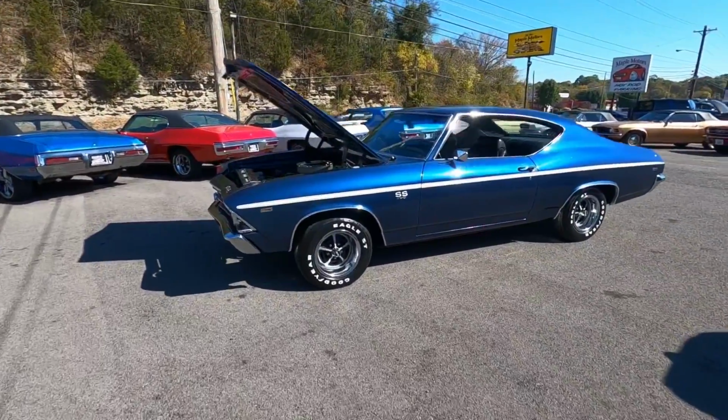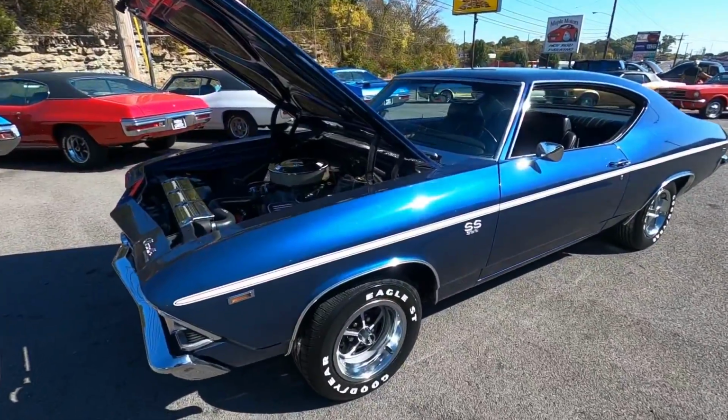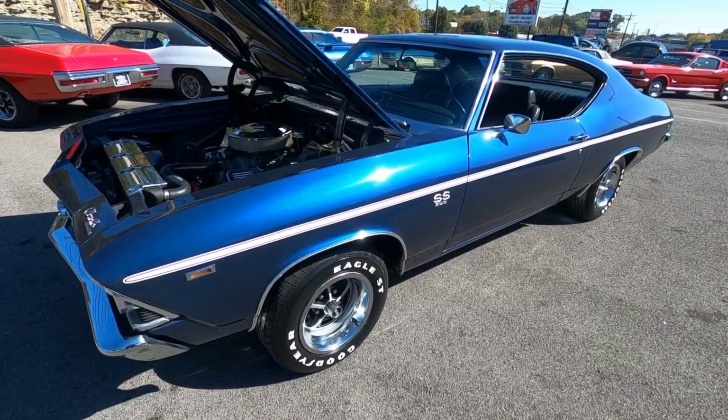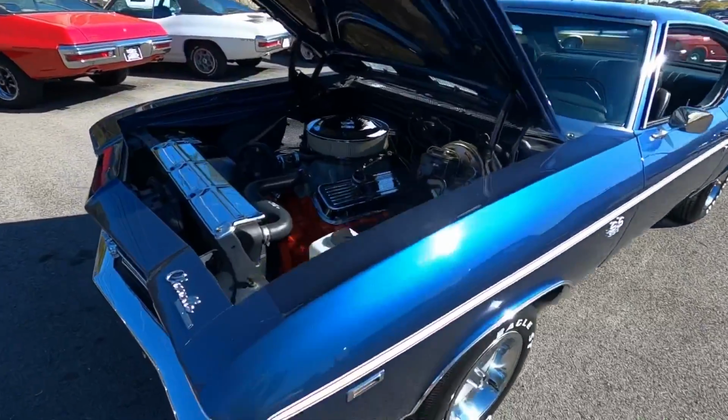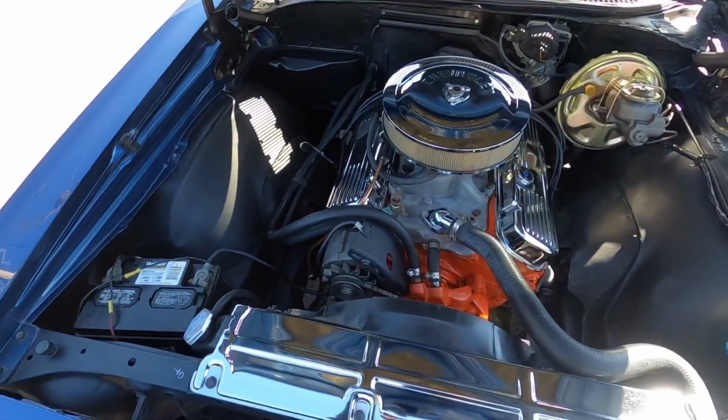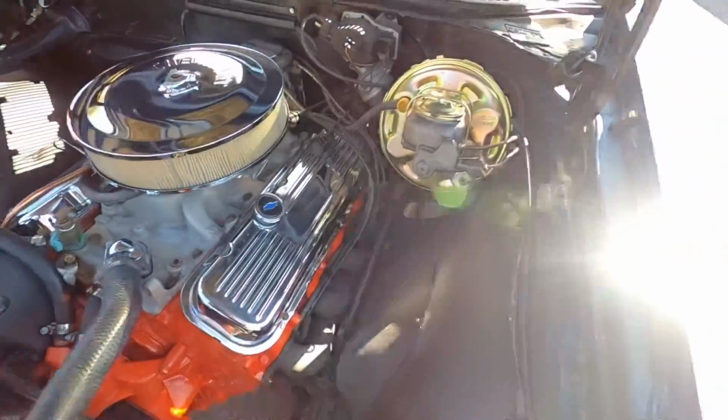What's up, guys? Nick up here at Maple Motors in Hendersonville, Tennessee, and today's test drive, a 1969 Chevelle. This one came back as a Dayco correct 396. It doesn't have power steering, but it does have power brakes, and it's really clean up under the hood, as you can tell.